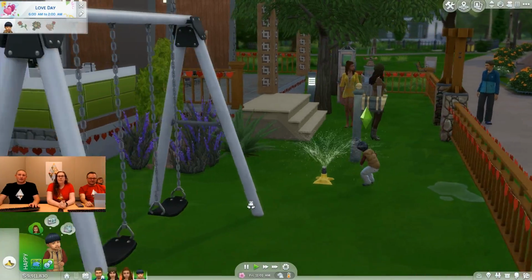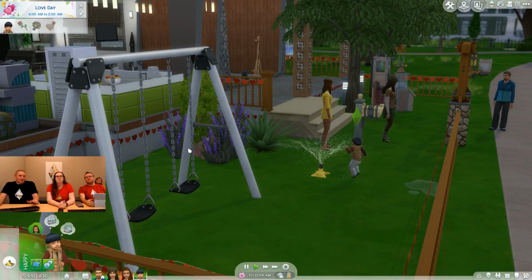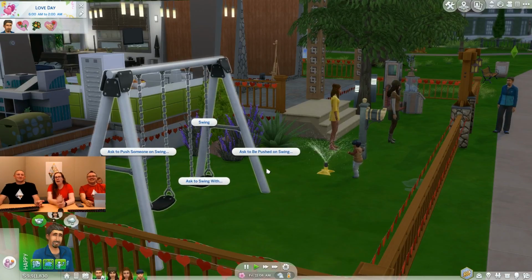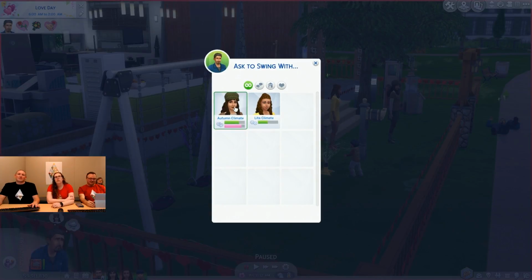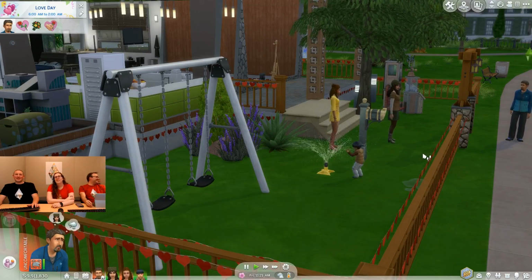So we also have a new thing over here. It's spring. It's nice out. Should we talk about this? Yeah, so we have a swing. Okay. What do we want to do here? Well, you could have Hang off of it. You could have his wife push him on the swing, or he could push her even. Ask to swing with. Let's have the teen swing. Have it.